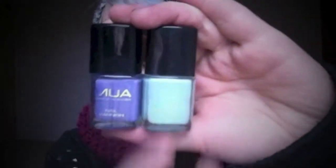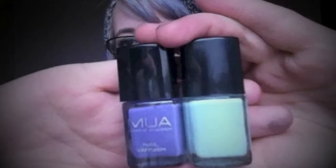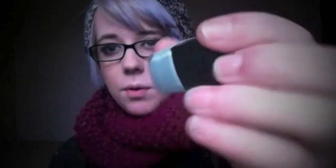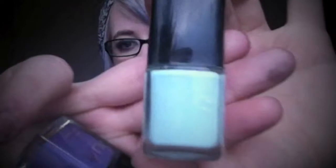Next up, I bought these the other day after I finished a couple of my submissions as a little treat. They are only £1 each. This one, unfortunately, the label's completely rubbed off because I've been carrying it in my bag, but they are two lovely MUA nail polishes. This one here is in the shade Pistachio Ice Cream, and I was wearing it earlier, but it all chipped off. I absolutely love this one.